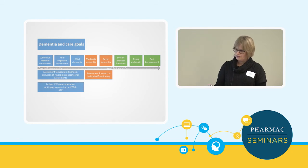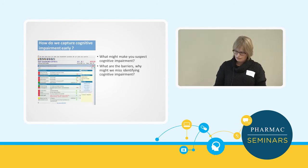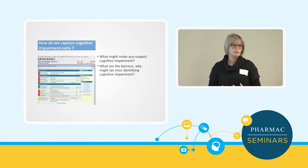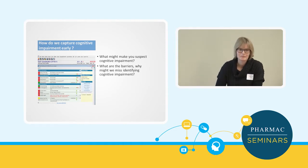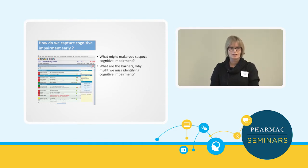So if we think about that, and this is where I'll put some questions to you, what might make you suspect cognitive impairment at a consultation? If someone's coming to see you, what would make you suspect that there was cognitive impairment? If they didn't come on time or forgot the day. Yep. Anything else? If they look a bit untidy compared with usual. Yeah. At least they got out of bed at 7 in the morning.